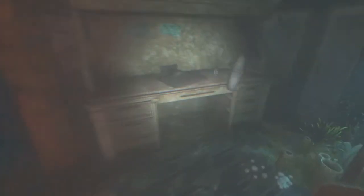So you don't have to go down this hallway if you don't want to. I don't even think I can open these doors. I can try. Nope, I can't even open them. So yeah, going down here is not necessary. This will probably get you killed if that enemy is just roaming around normally, following you. Like the asshole that he is.